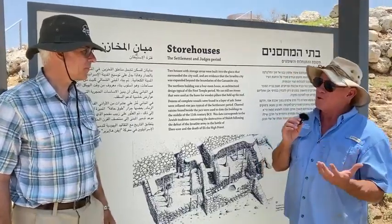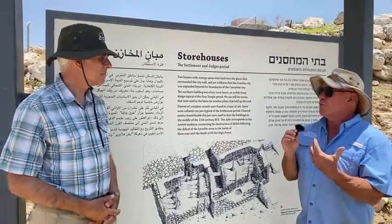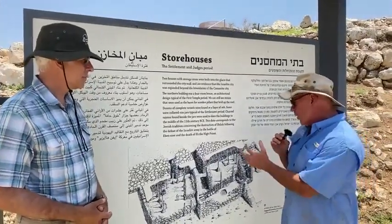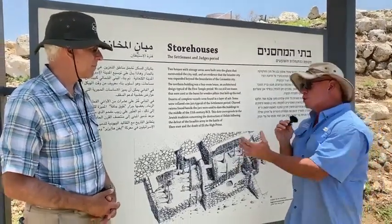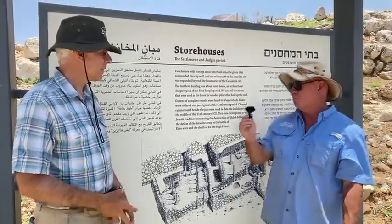Dr. Hasel, you spent the day with us here, and we're walking around the site looking at architecture from the Iron Age, particularly here, the Iron Age 1. We're discussing what this might be. Israel Finkelstein thought that maybe these were storage rooms from the period of the tabernacle. It could be, but there are other possibilities, aren't there?